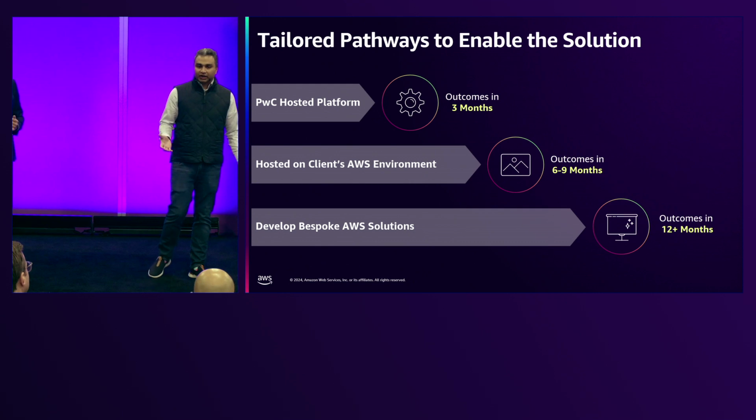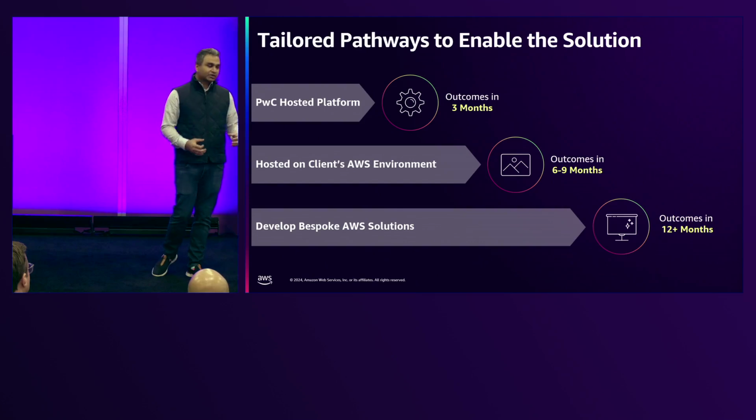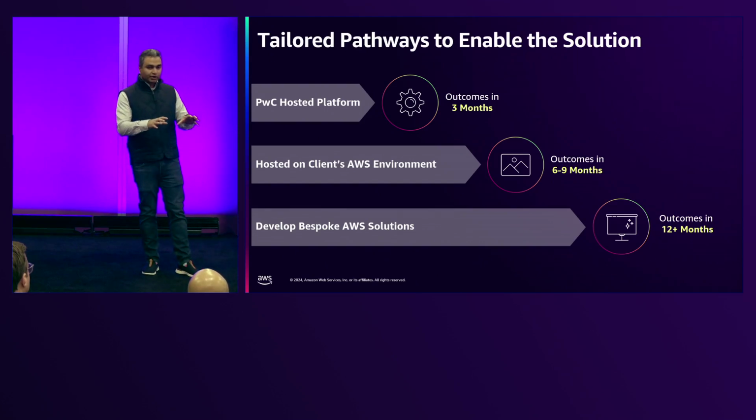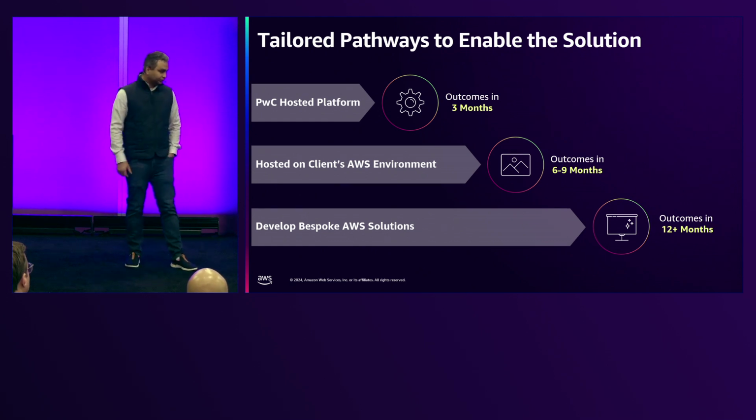If you're into product development, or if you have a portfolio with costs and resources, or any aspects of that, this does work, and a lot of the components that we have within the platform can be lifted and shifted and repurposed.